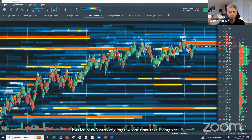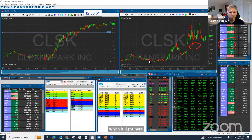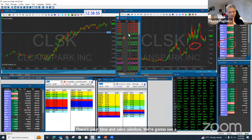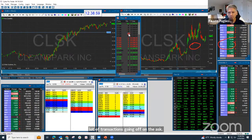We'll see these green balls. That means at time and sales, which is right here. This is your time and sales window. We're going to see a lot of transactions going off on the ask. We're going to see a lot of greens. Or they have to cancel their order.